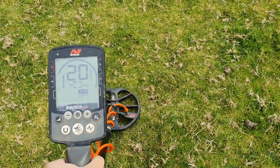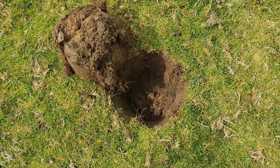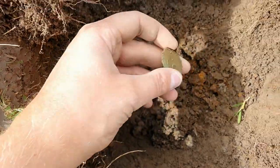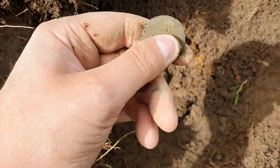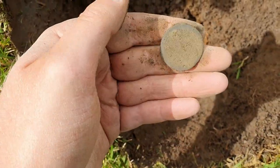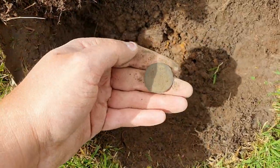Sweet-ish. 21, 22. Let's have a look. I opened it up and I can see something round, thin, and coin-like. Solid 21 that was. Nice signal, 5 or 6 inches deep. Mystery coin. Completely toasted.